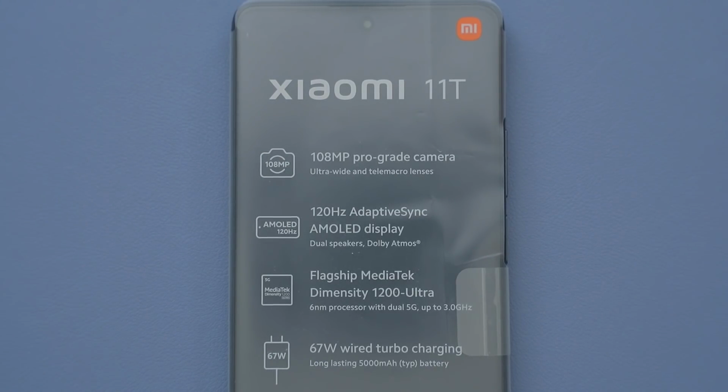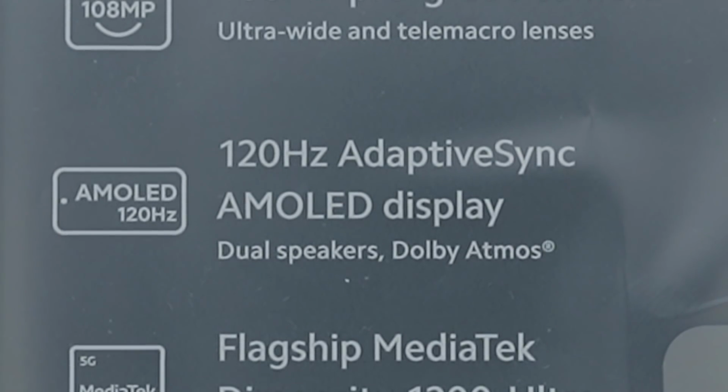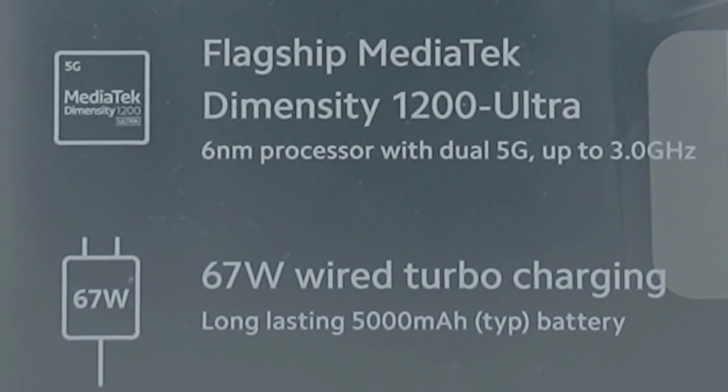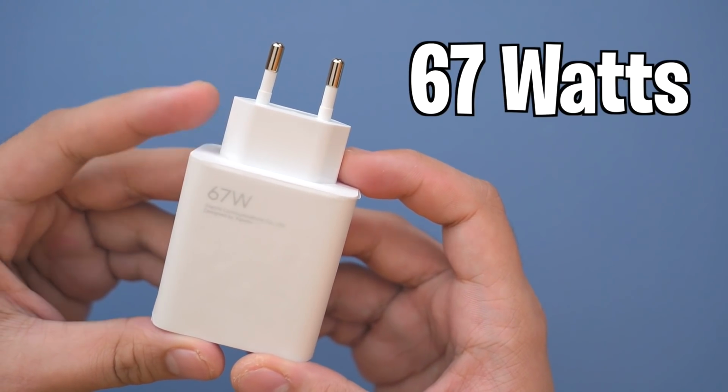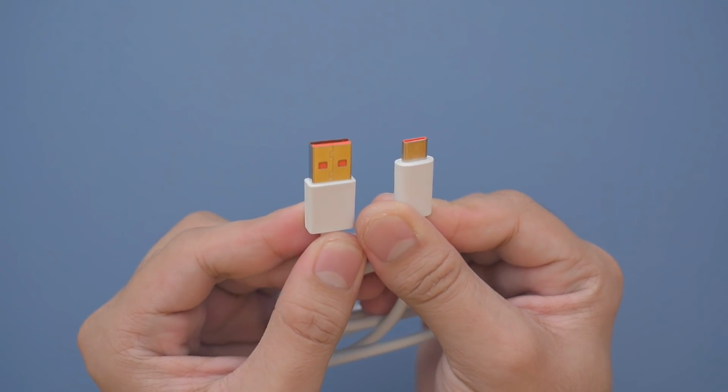And then from here, makita natin yung kanyang main features, yung kanyang 108MP Pro Grade camera, merong ultra-wide and tele-macro lenses, then yung 120Hz adaptive sync AMOLED display, meron din siyang dual speakers, at Dolby Atmos din siya. Meron din siyang flagship MediaTek Dimensity 1200 Ultra, and the 67 watts turbo charging feature. Ito yung 67 watts na charger. And last but not the least, yung kanyang USB Type-C 2.0. At yun lang yung laman ng box na to.